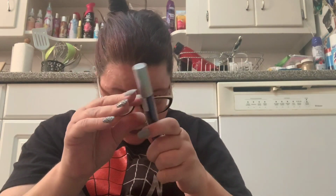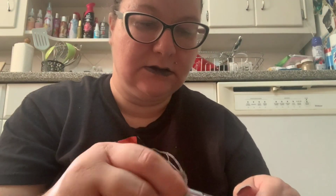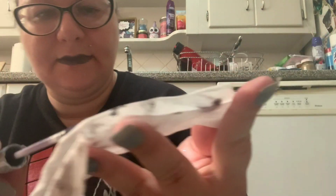And I can't read what it says. It's Almay something gloss. Okay, Almay Goddess Gloss. Almay Goddess Gloss. It looks like that same soupy horrible color. So we're going to clean this. And again, it's basically the same soupy color. It's like they were a match made in soupy heaven.